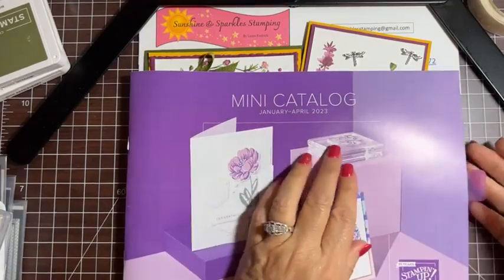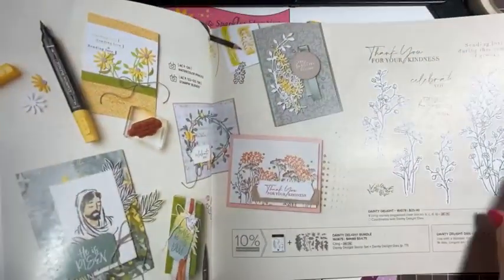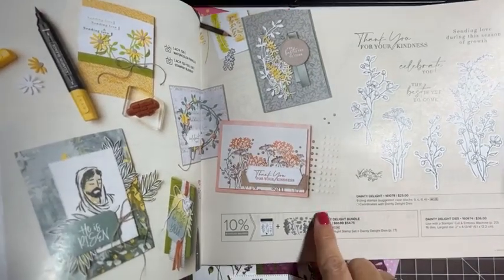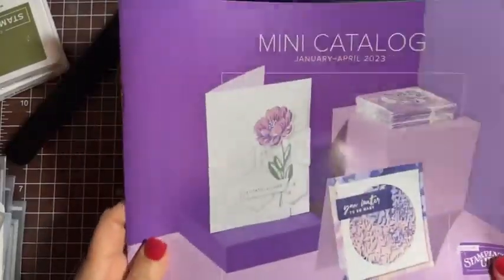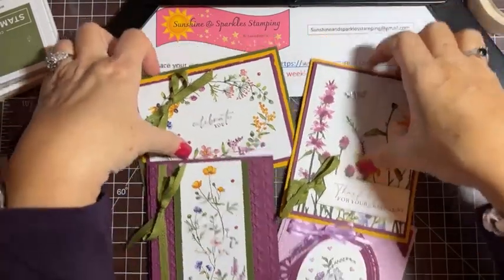This is the new catalog, and the paper we're going to use tonight coordinates with this stamp set and die set, and this is the Dainty Delight bundle. And you can kind of see the stamp set here, and it also comes with dies. So that's what we're going to be using. There's so much fun stuff in this catalog. I can't wait to craft a whole bunch of stuff.